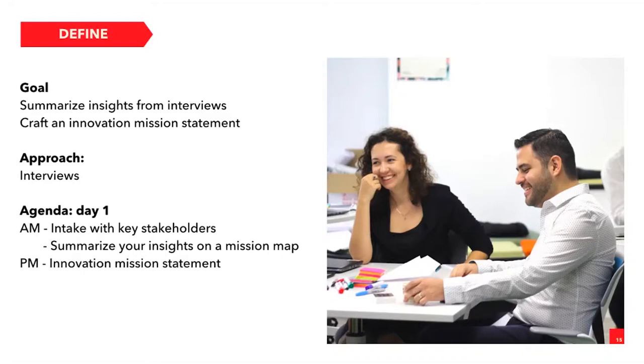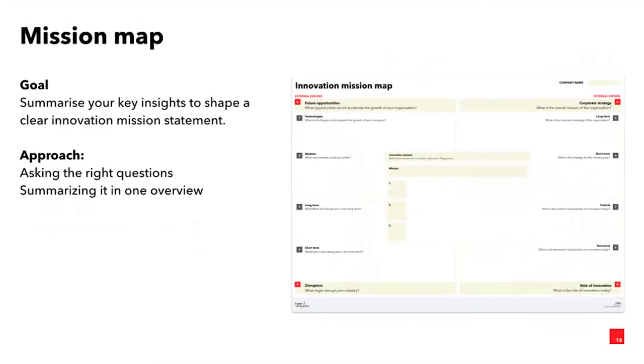So the mission map has actually the goal to summarize the key insights of your different interviews with all those stakeholders into a clear innovation mission statement. And the approach and the reason why we created this tool is pretty simple. It helps you to ask the right questions. On the other hand, once you've asked all those questions, you'll be able to summarize the most important elements into one simple overview and one innovation mission statement. There's more information about this tool and a step-by-step overview at the end of this video, but also in different videos on the website.